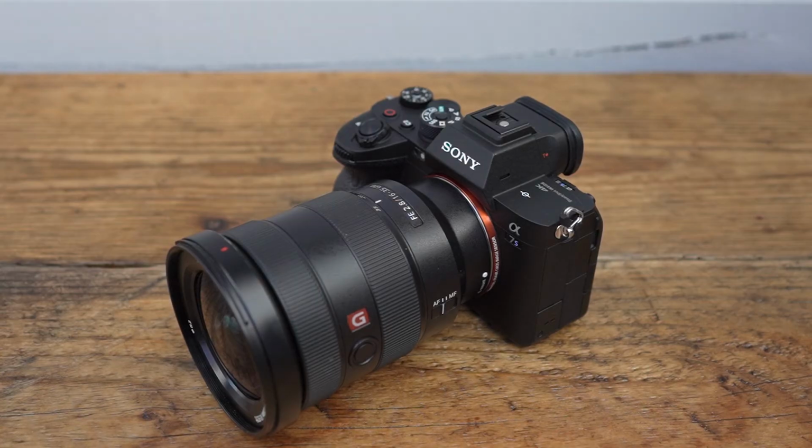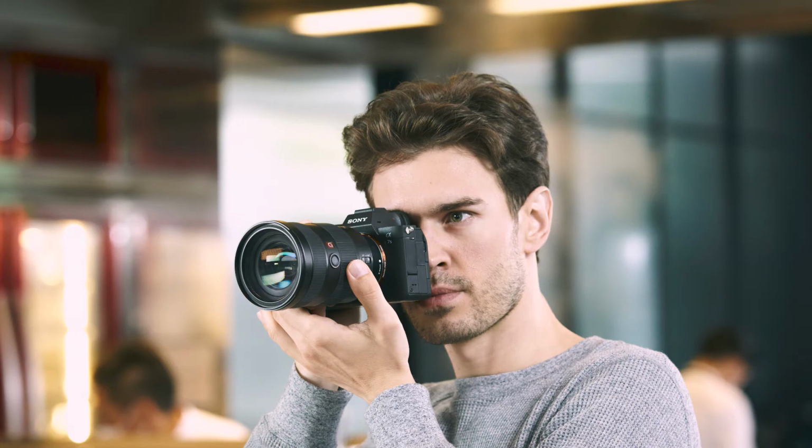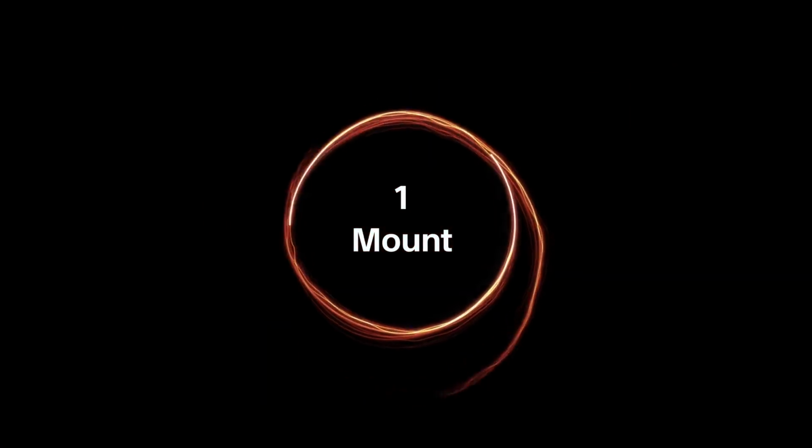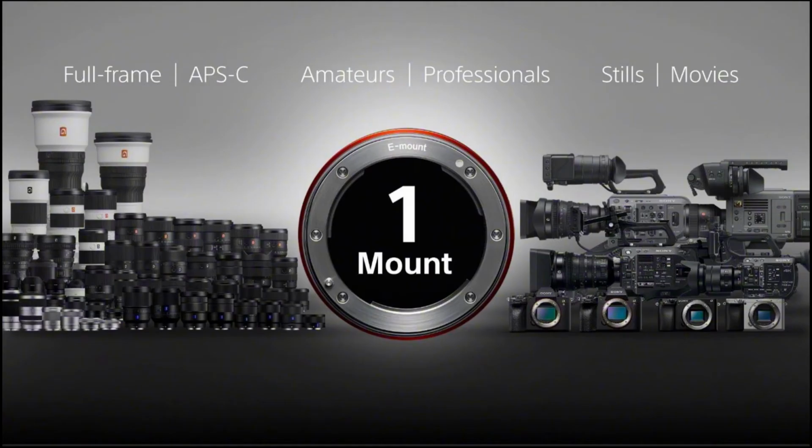Now we paired the body with a lens, and I've put the 16-35mm G Master on. And not forgetting, Sony now have 57 native E-mount lenses in the range, and 37 of them are full frame lenses. It's also a one-mount system, which means if you're an amateur, an enthusiast, a professional or a content filmmaker, there's no need for adapters. And this is one of the biggest advantages using the E-mount system, as well as the cross-compatibility across full frame, APS-C, video lenses and bodies.